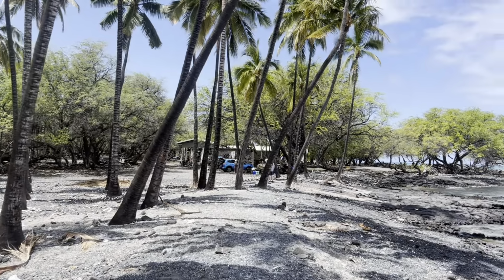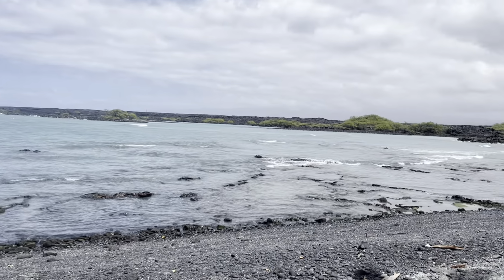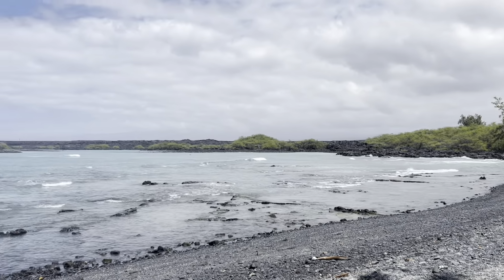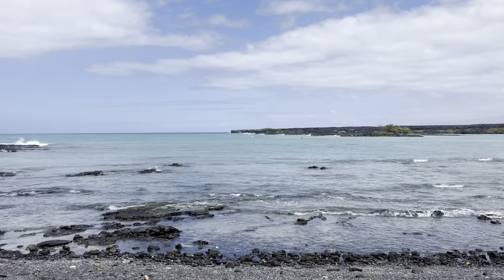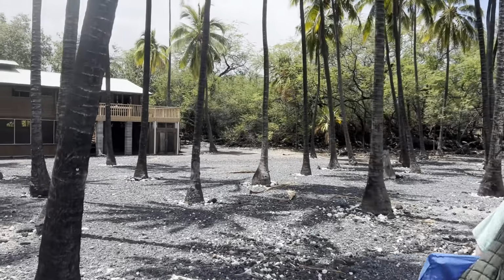I couldn't get the honey bunny to go in the water, but it's beautiful down here nonetheless. It's a beautiful cove. Apparently there's turtles, and I'm not going to surf a little bit with these guys out there. But what's interesting here is there's these little houses down here.